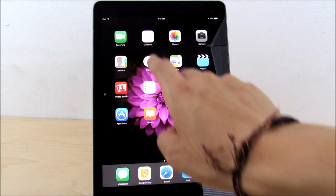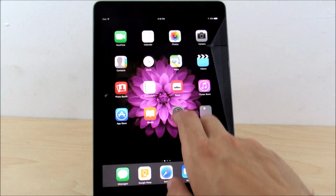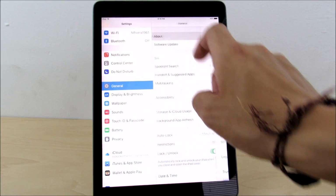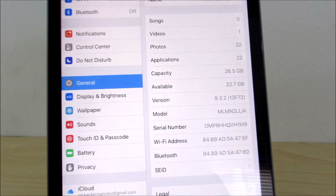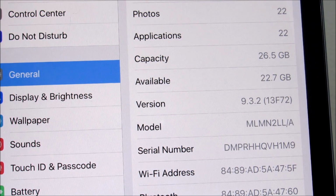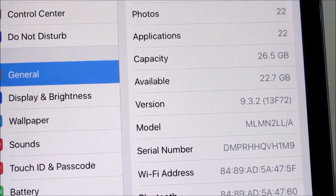As you can see, it's very similar. It hasn't changed much from the iPad Air 2, and if you were to pick these both up from the front of the device, you probably would think it's the same exact tablet here, but they're not quite the same. And we're going to talk about one of the features that changes this out. But you can see right there, 9.3.2 13F72.